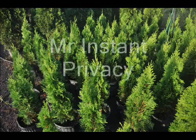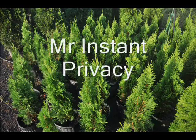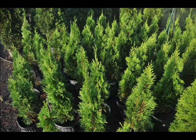Thank you. This is Mr. Instant Privacy. Yes, you can have instant privacy when you plant the emerald arborvitae. It's a narrow pyramidal evergreen displaying dense emerald foliage. It holds its color well throughout the winter. It's an excellent medium to large screening hedge or privacy shrub.